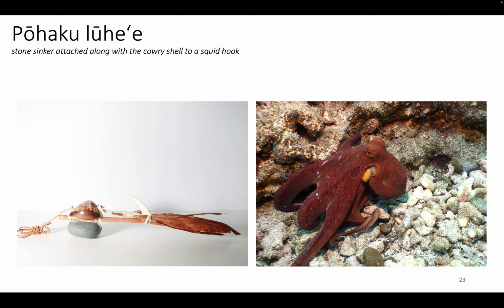Here in this image, on the left-hand side, you'll see a pohaku luhe'e, a stone sinker that's attached with a kauri shell to a squid hook. It is said that this is an octopus lure. The octopus or he'e is attracted to the kauri shell. The attraction is described as follows.